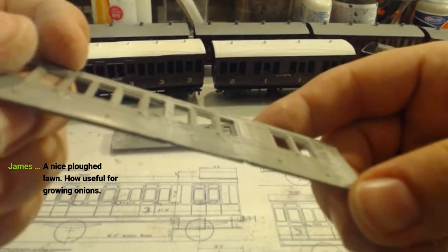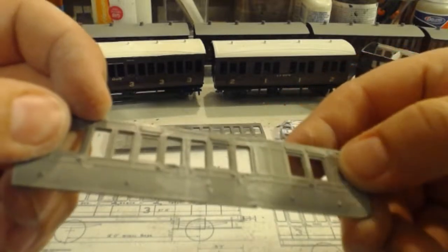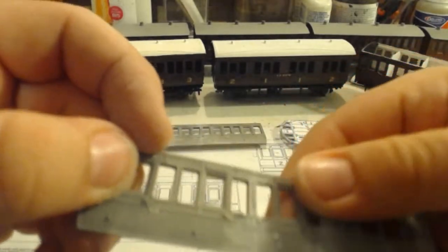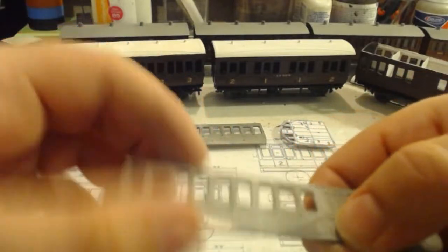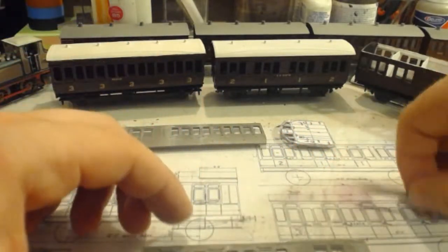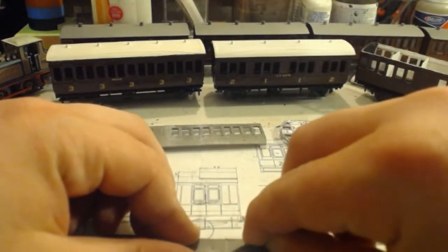Yes, that has come out much better than I was expecting. I apparently missed a bit though.